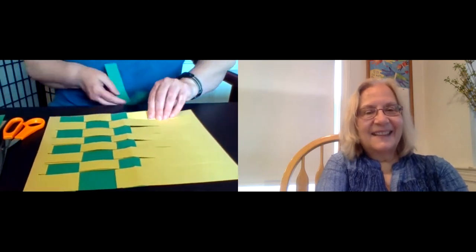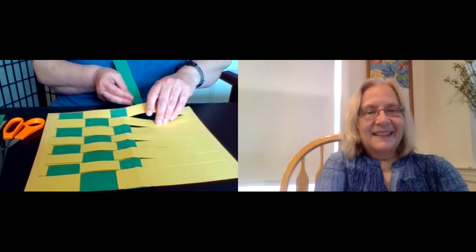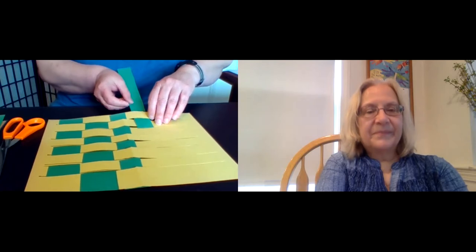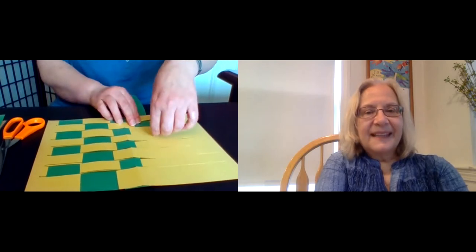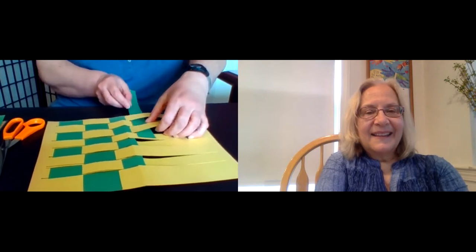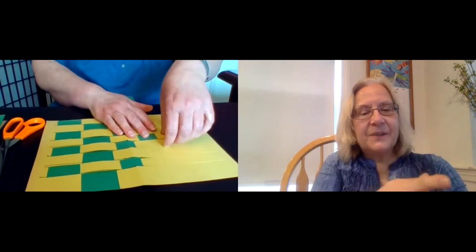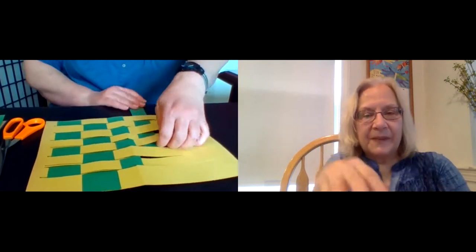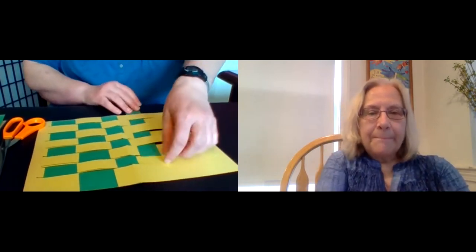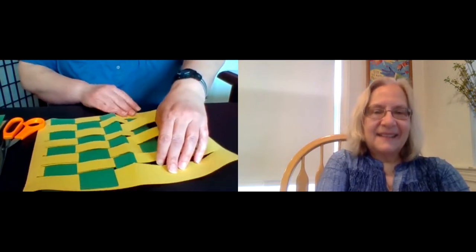I'm going to do one more for you to see how it makes that pattern when you start. This is the tricky one to remember, is to start underneath and then put it on top of the next one. Then I lift this one up and slide it over, and there it is on top of this next one. You can look at the one right next to it to see if that one's under, this one's going to go over. Yes, you want it to be the opposite of what it was next to it.